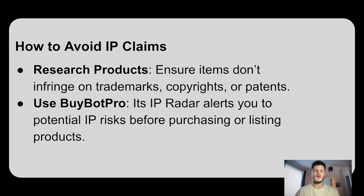How to avoid IP claims. So it comes with researching products, so ensuring items don't infringe on trademarks, copyrights, or patents. So just take into account what I've said just prior. Use BuyBotPro. As I said, the IP radar alerts you to potential IP risks before purchasing or listing products.